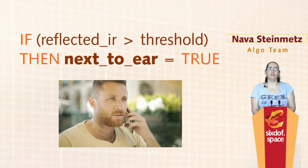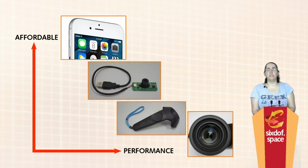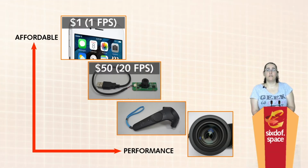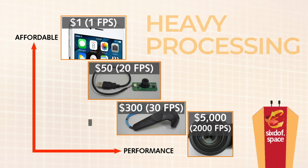Hi, I'm Nava. Even the simplest sensor applies some kind of algorithm. For applications that need more capable sensors, maybe better speed or a little more accuracy, you very quickly end up with algorithms that have to deal with high bandwidth data resulting in heavy processing loads.